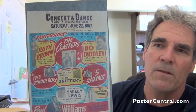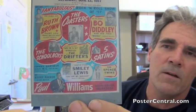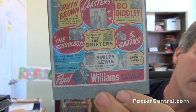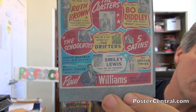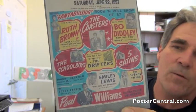And interestingly, Paul Williams was the big band that did a lot of 50s tours of multiple artists, and his name and picture was quite often at the bottom of really cool rock and roll posters and R&B things throughout the 50s. And here's an example of one from the summer of 1957. It's called the Fantabulous Rock and Roll Show with Ruth Brown, Bo Diddley and the Coasters, and you can see right down there at the bottom with the same picture on my poster that I just showed you, only much smaller, Paul Williams. And it actually says with the Hucklebuck Orchestra. So there were various spins on what he called his group, but Hucklebuck was part of it.